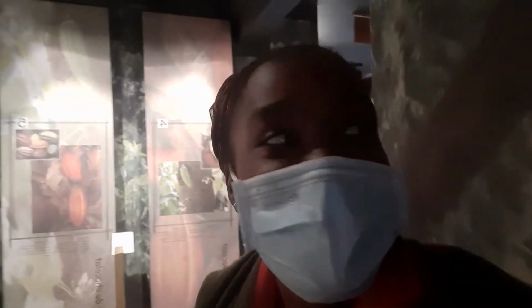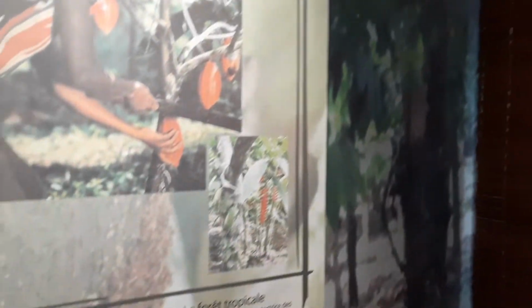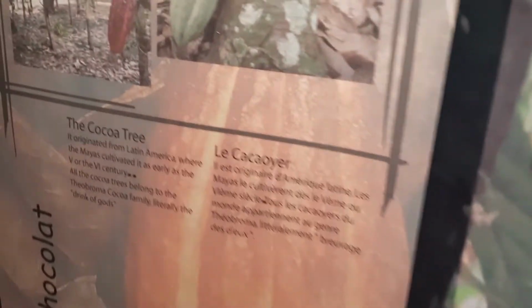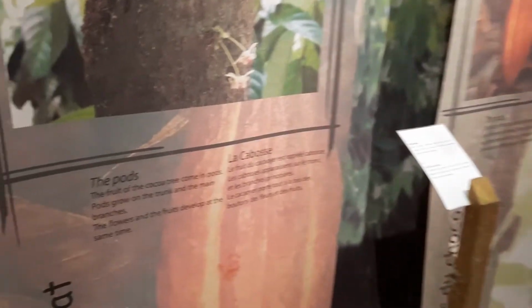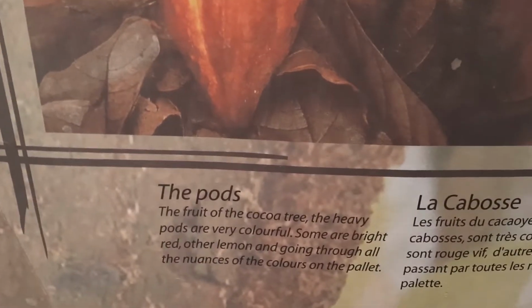So we are inside the chocolate museum, and we're just seeing how the chocolate is made, how they take it from the tropical forest. It's a process. The fruit is called, the pods of the fruit of the cocoa tree, I've forgotten the name of the tree, but it shows the process. Even here, they're saying the fruit of the cocoa tree, the pods are heavy and colorful.